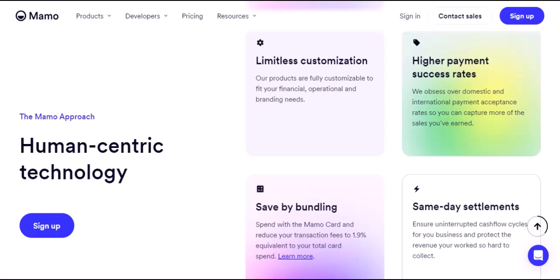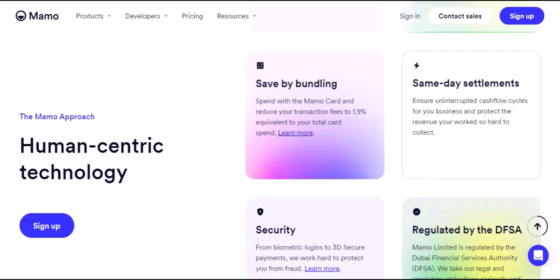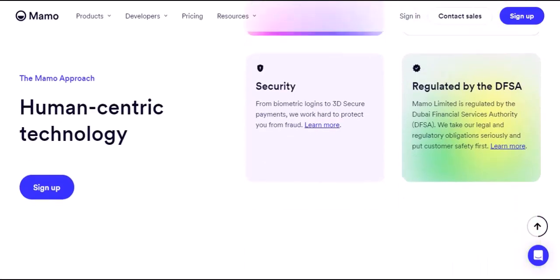Here's the key takeaway. For low-volume businesses, the free Growth plan might be sufficient, but transaction fees can add up. The Premium plan offers a balance between affordability and lower fees for growing businesses. High-volume businesses can benefit from the Ultra plan's lower fees, but the monthly cost is higher.